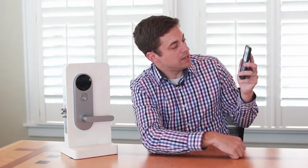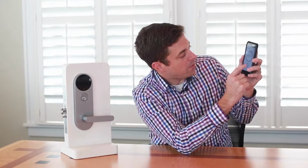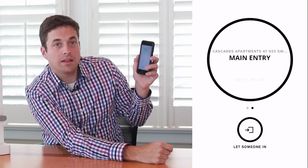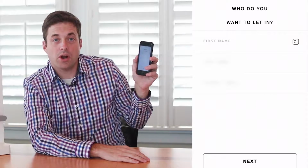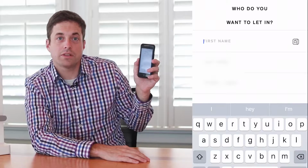So that's not all that your Latch app can do. Let's say you've got a friend coming over to help study. Well, you don't want to have to go down and let them in. The Latch app can help. Simply launch the Latch app and tap on Let Someone In. Then you'll follow a series of steps and you'll be able to let someone in not only to your apartment, but also to the secure entry door at the front of the building.